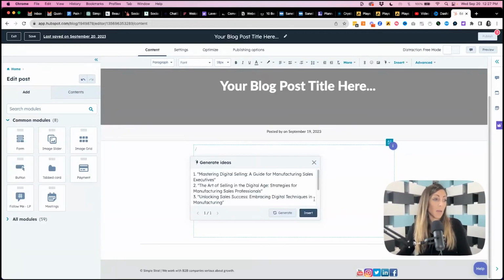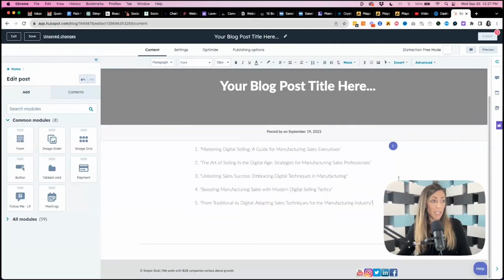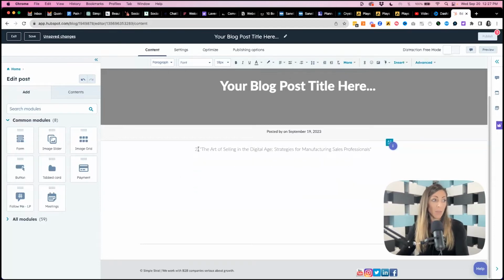And then HubSpot AI is going to give me a couple of ideas. It's going to give me 5, not as exhaustive as it might be on ChatGPT. But again, if we want to just get us started, I'm going to say, the art of selling in the digital age, strategies for manufacturing sales professionals. Okay, great. That's going to be my title. So now I'm going to take this title. I'm going to copy this.